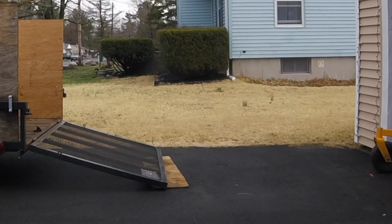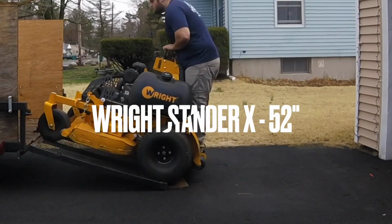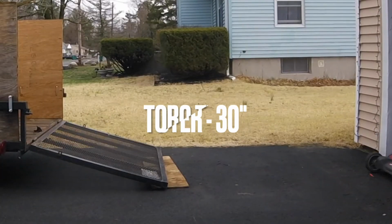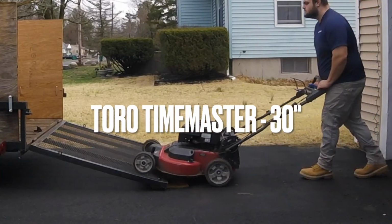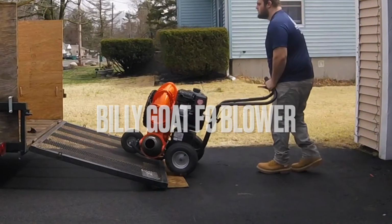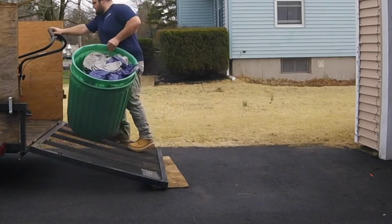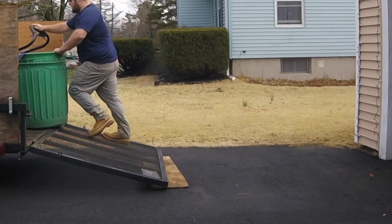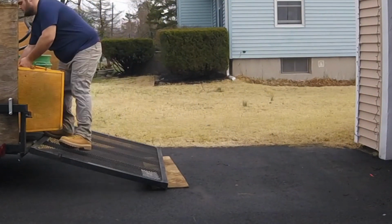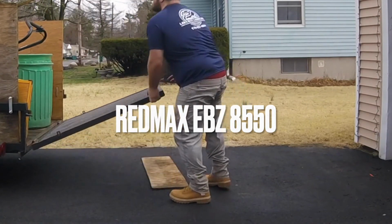Alright guys, just hopping into a quick voiceover here to take you through everything that's going on the trailer today. First and foremost, we have the 52-inch Right Stander X, which is our main mower. Going on next, we have the Toro 30-inch Time Master, which is our push mower. Following that, we've got the Billy Goat F9 walk-behind blower. Going in right behind that, we've got a couple of landscape barrels, as well as tarps to pick up any debris that we encounter and need to haul away during the jobs. And of course, cannot forget the catcher for the Stander X. Real quick as well, in the bed of the truck, we've got 2 Redmax EBZ 8550s for our blowers of choice.